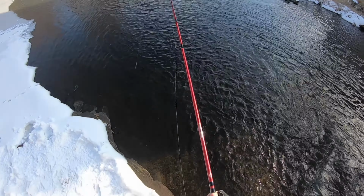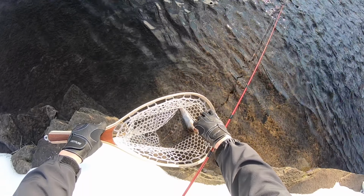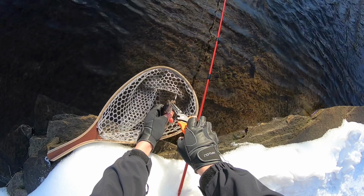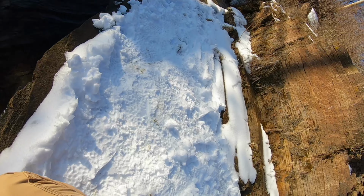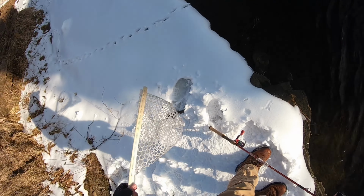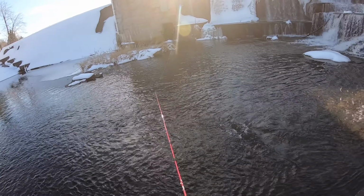Fish on. Nice. First fish of the day. What do we got here? Get over here. Looks like a little brook trout. Hold on, little buddy. There you go. Nice. What a cool little fish. All right, let's try to get another one. Hopefully a little bigger.